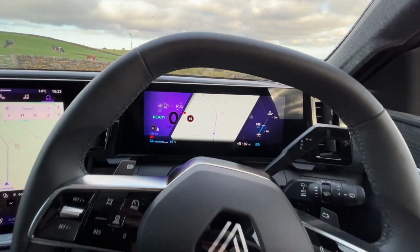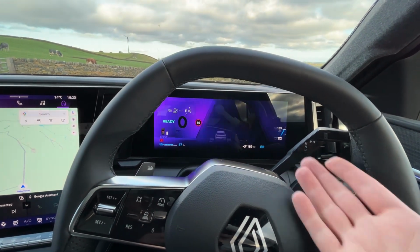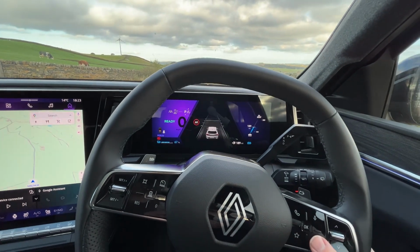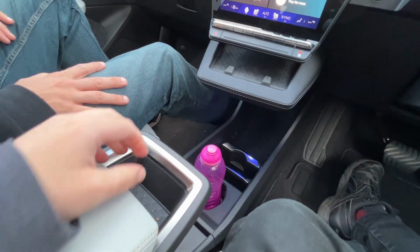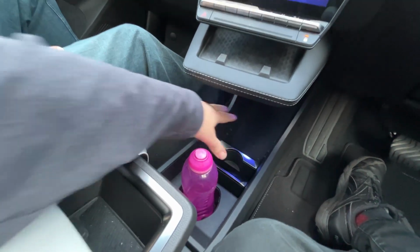You can sort of see that on the camera there. And, well, just lots of different options. It's software. Why is this not standard across lots of different cars? Down the bottom, we've got dividers that can move. So you've got lots of storage down here as well.